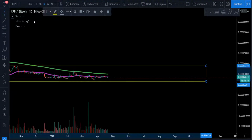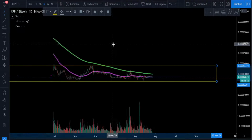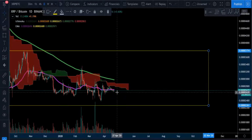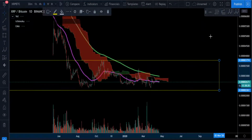Let's look back on the daily with the EMAs. EMAs on the daily, we have time. We need to break it. You can see we consolidated on the 50. Also, the EMA 200 is above our head. And the Ichimoku as well, resistance. So basically, we're still trading in this range, people.